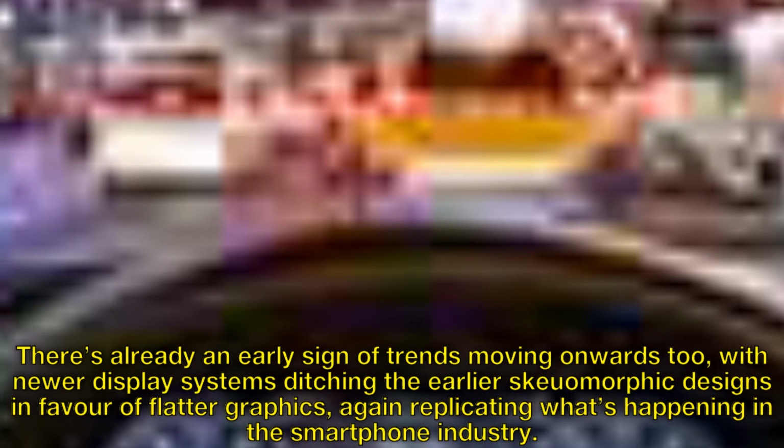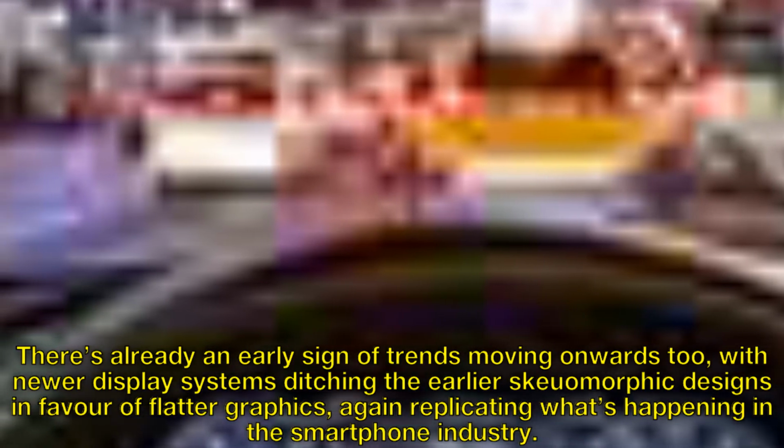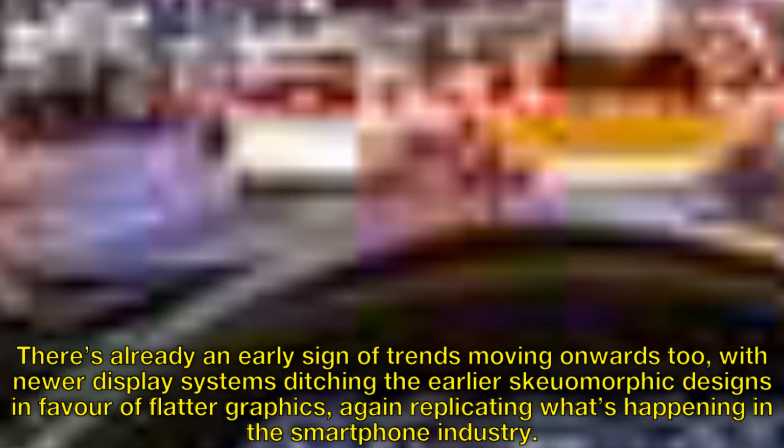There's already an early sign of trends moving onwards too, with newer display systems ditching the earlier skeuomorphic designs in favor of flatter graphics, again replicating what's happening in the smartphone industry. After all, shouldn't something designed in the digital age look, well, digital?